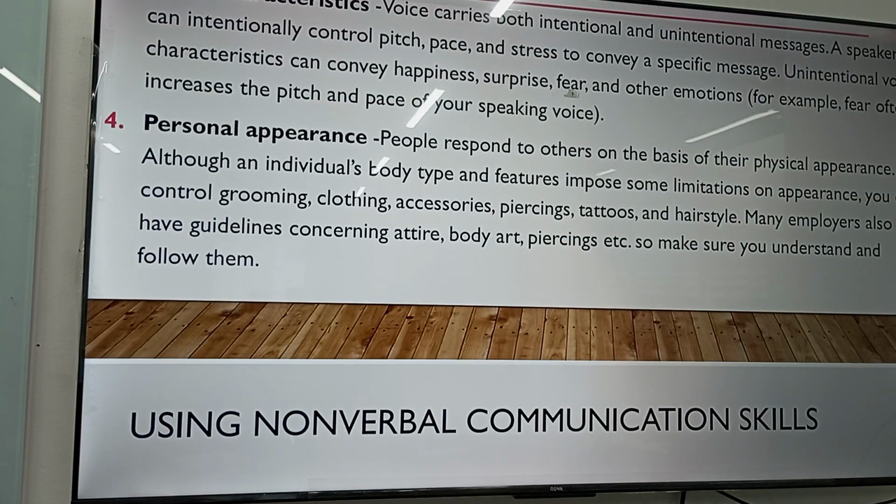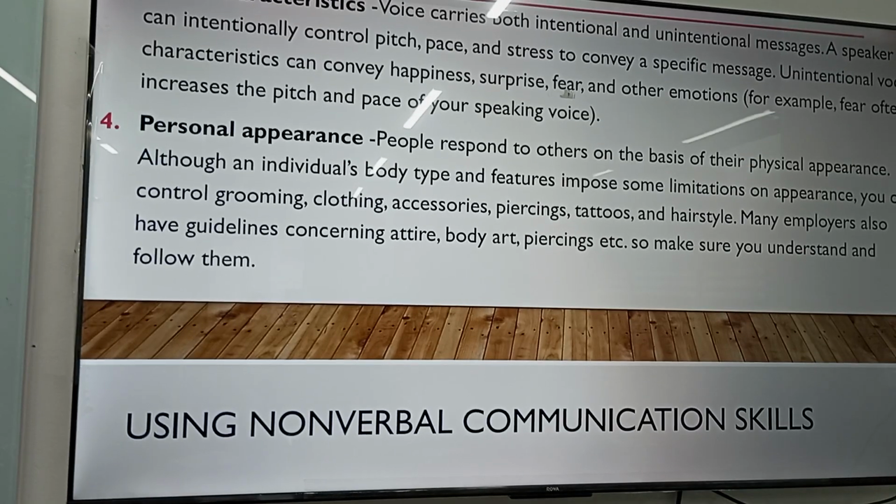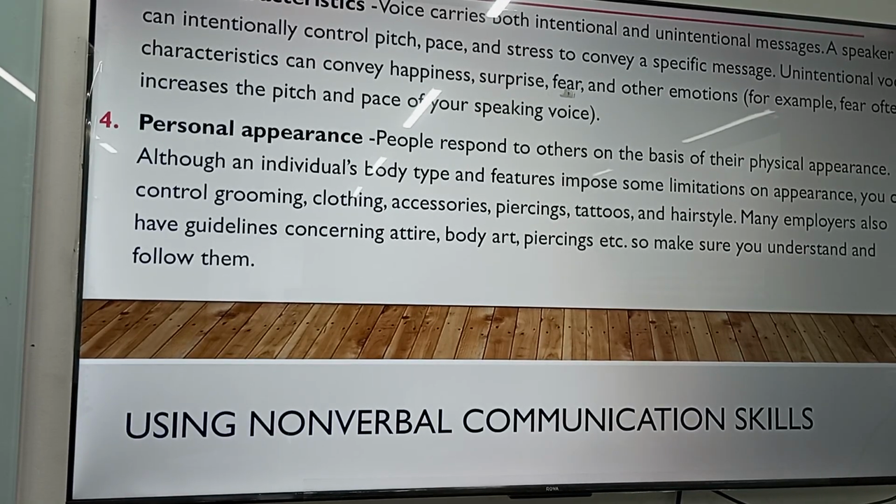Vocal characteristics. Voice carries both intention and unintentional message. A speaker can intentionally control pitch, pace, and stress to convey a specific message. Unintentional vocal characteristics can convey happiness, surprise, fear, and other emotions. For example, fear often increases the pitch and pace of your speaking voice.